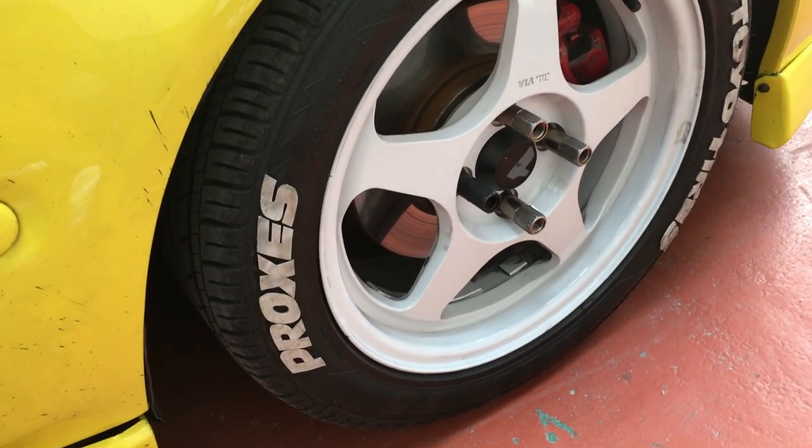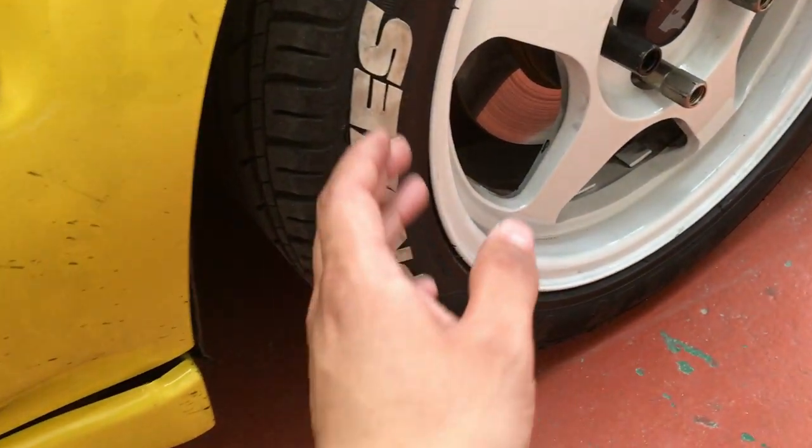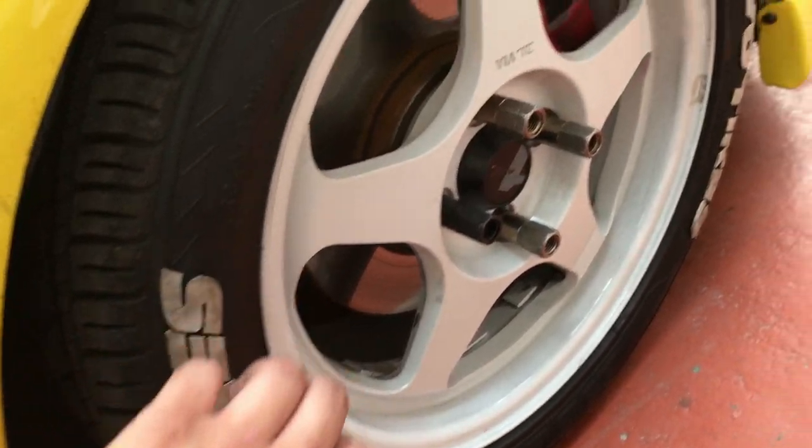Okay guys, so I just glued up all the tire lettering. What I do recommend you guys do is always move with your hands like this, just to feel what is loose, and then you glue on it.